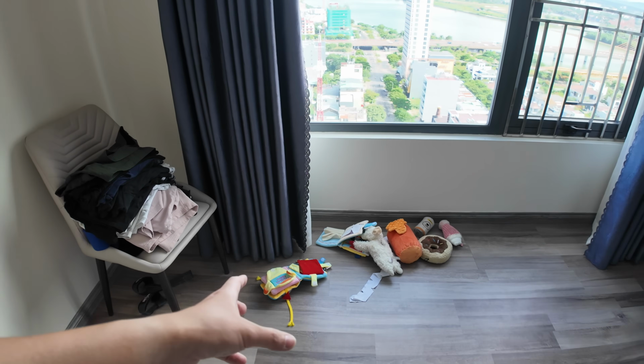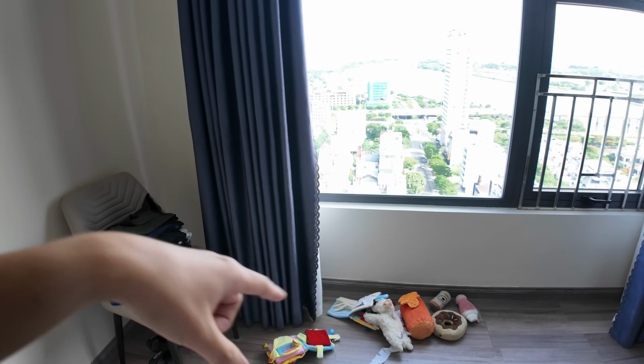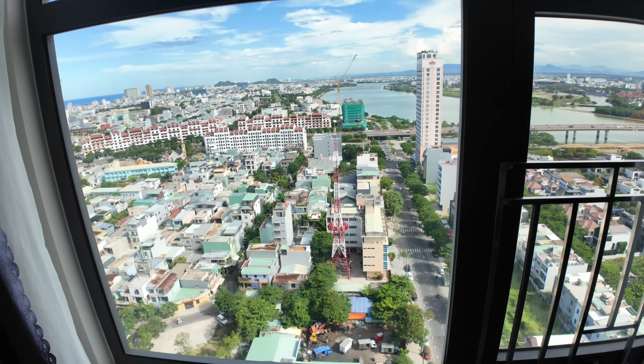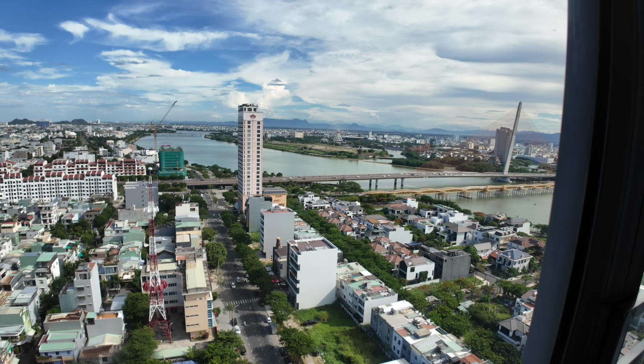And then we have Nala's messes in here as well. I think it's because I keep the AC on all the time in this room. Actually, we keep the AC on in most of the rooms, but she likes to bring her toys in here. And maybe it's because she likes this view. Same view as the other room, facing the same direction, but yeah, pretty awesome.